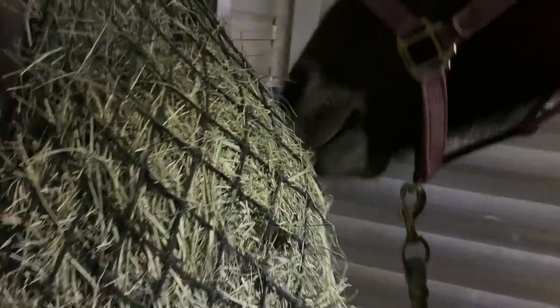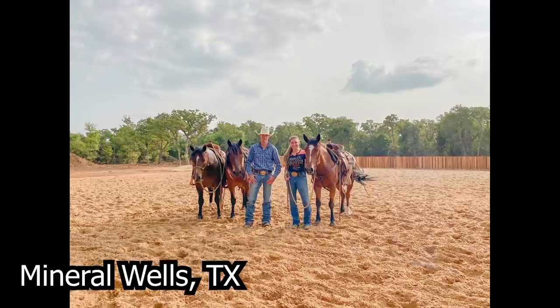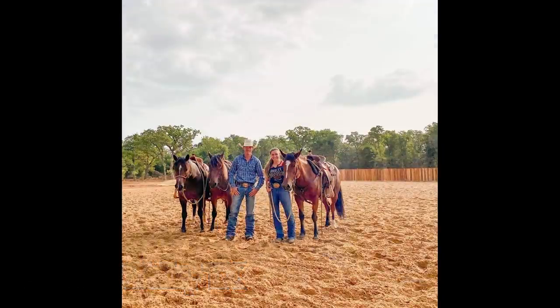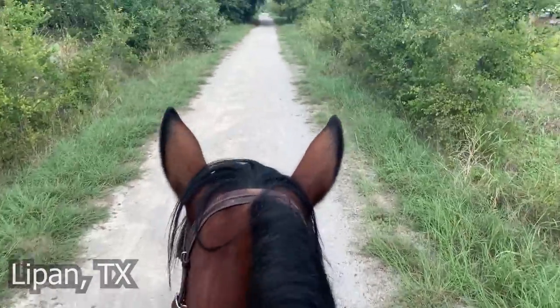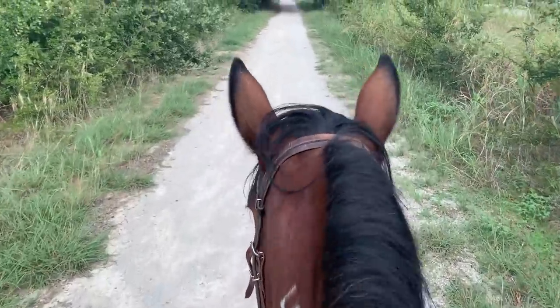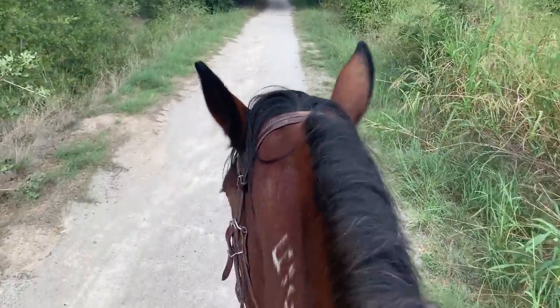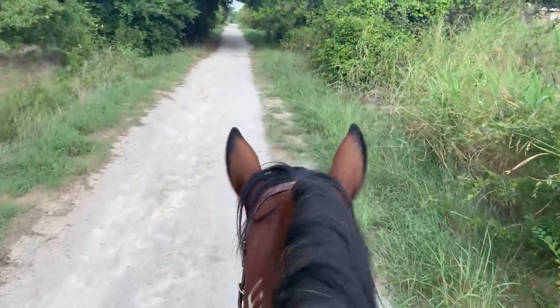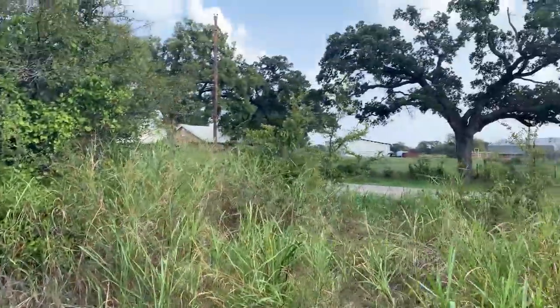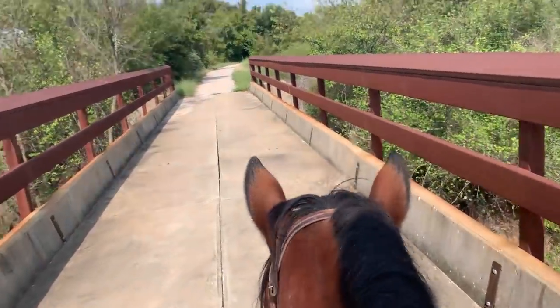And then we loaded up before it was even light out, and I hauled over to Nate Iker's, where I was able to ride Snooze with his horses. And then after I rode at Nate's, I loaded up again and hauled over to Lipan, Texas, to my good friends Jody and JW. And Jody and I went on a nice, probably 7 or 8 mile trail ride. She did great with the traffic and the cars, and this bridge was pretty scary. It was like hollow sounding and made some weird noises. She passed it no problem.